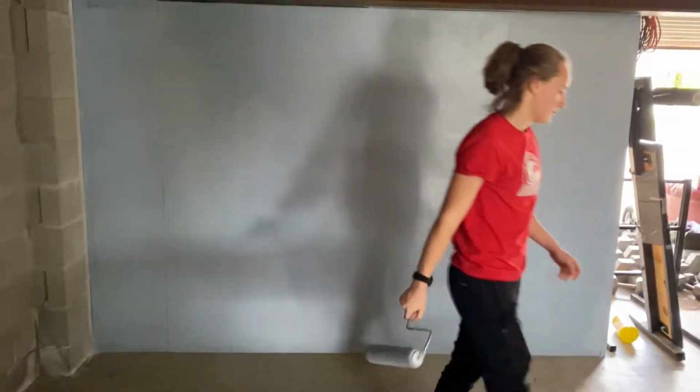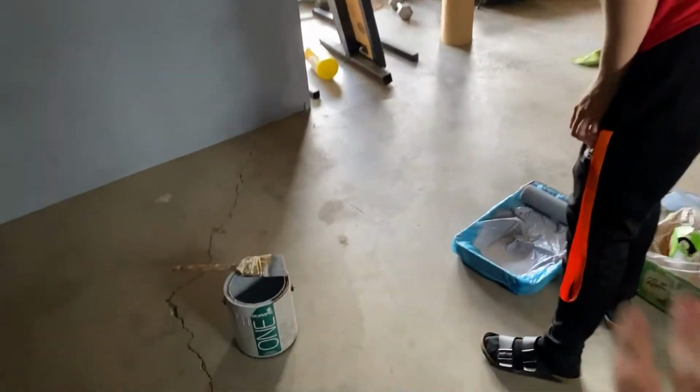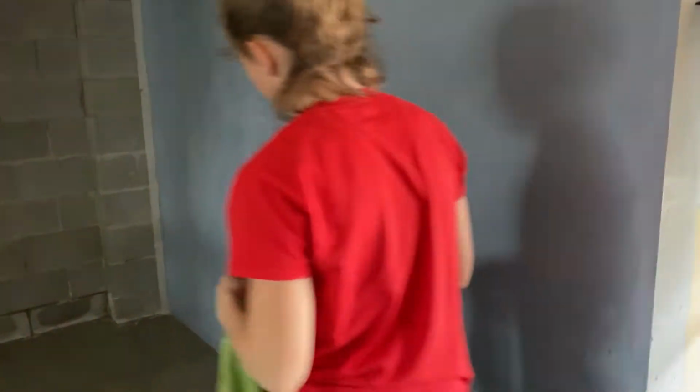What do you think? All right, we're all done here. We're just gonna let this dry. You can't really tell with the lighting in here, but it looks really nice from our point of view.